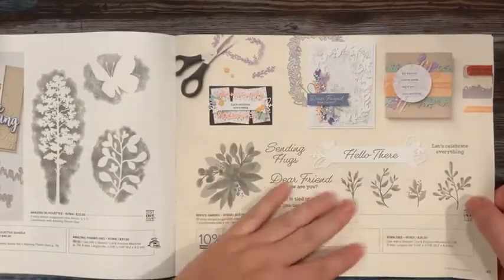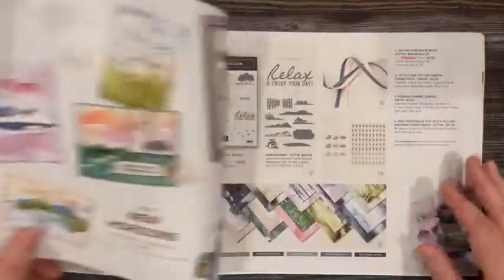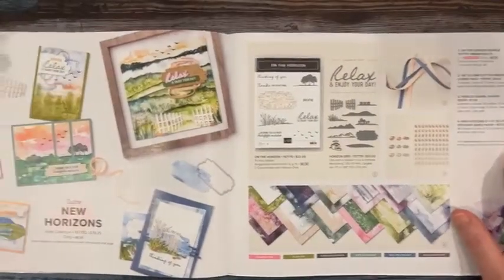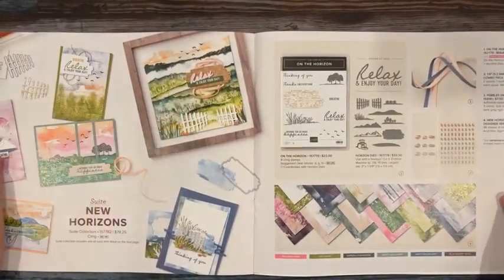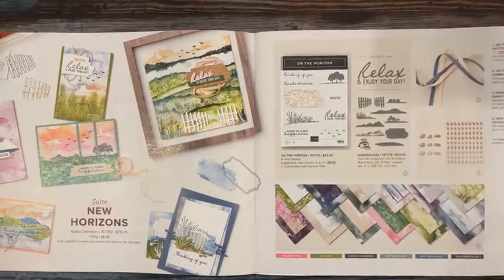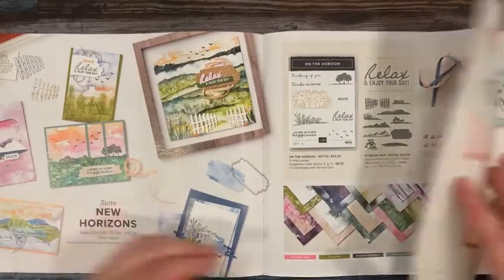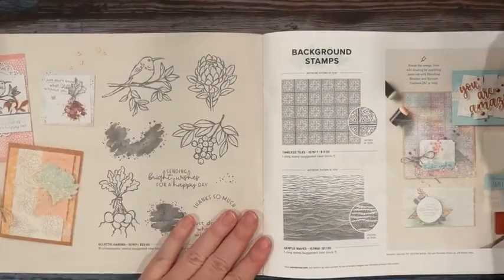Eden's Garden, we've played with this a lot because we got it early, right? It was that pre-order set that you could get earlier. I'm very excited about the On the Horizon bundle. I don't have it yet, but I ordered it today. So that was my special order so that I can play. And then the Eclectic Garden is really cool.